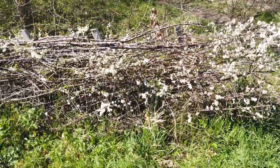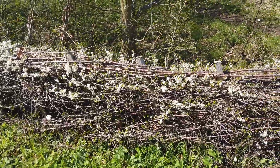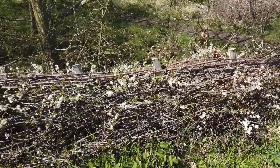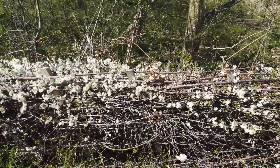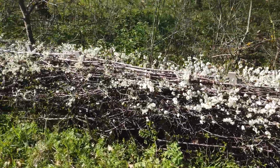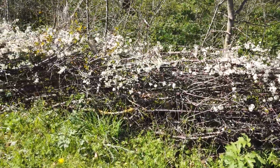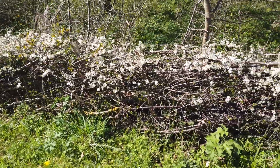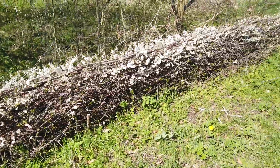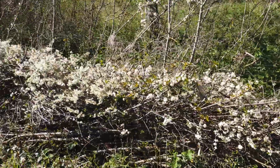So shown here is the way that the hawthorns are trained around these hurdles, effectively, to make them grow into a barrier, into a fence. And you'll see they're just vertical stakes driven into the ground around which the hawthorn branches are woven, and it makes a very effective barrier.